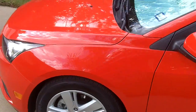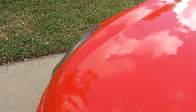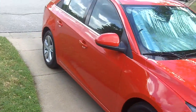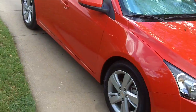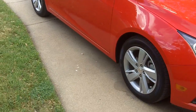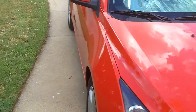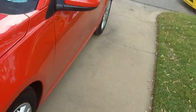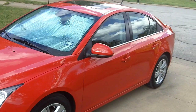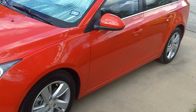Well, the wind is picking up. So once again, that's the video on my car, the 2014 Chevrolet Cruze. Definitely like this car. Actually, while I was at the dealership, I did see a 2016 Cruze. They look so much bigger than this one.